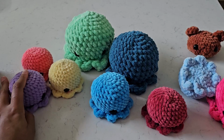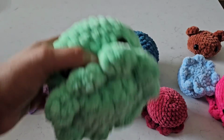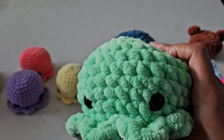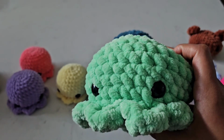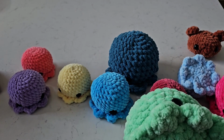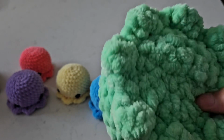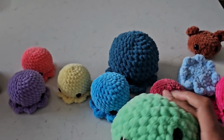Let's move on to the second one I tried, which was Sweet Snuggles. I thought this was Sweet Snuggles Lite, actually, but I ordered the regular size, which is huge, as you can see. It gets the job done, but it sheds like crazy. This sheds like a wildfire. You touch it and it just sheds. You look at it, it sheds, honestly.